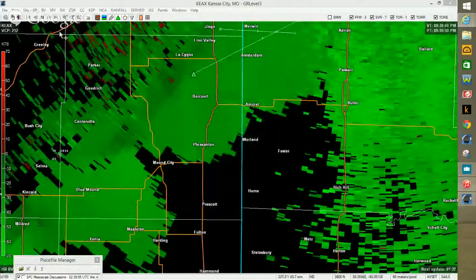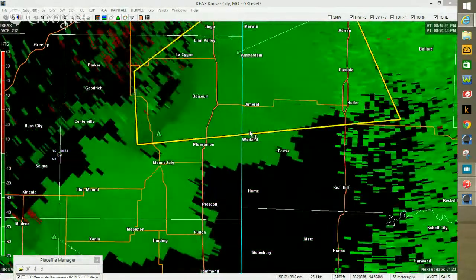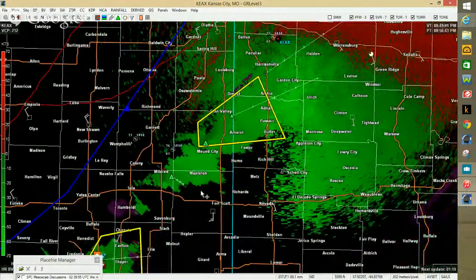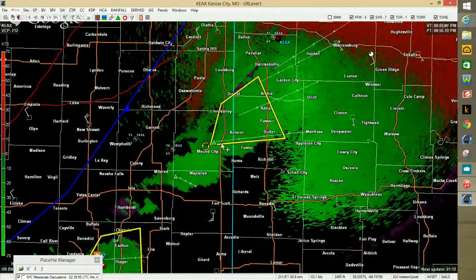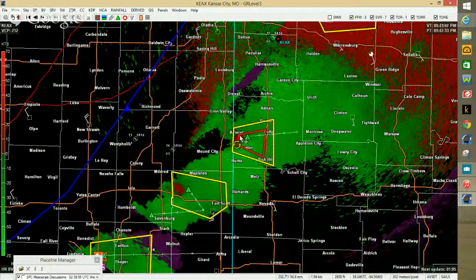As we were just ready to shut down, they've issued a tornado warning for this cell. Let's see, I believe it did cross into... it just did cross the state line. We had an idea that it would, and I have a feeling this cell here in Fort Scott's going to be tornado warned here very, very shortly. Let's see if we can get the particulars on this tornado warning here.